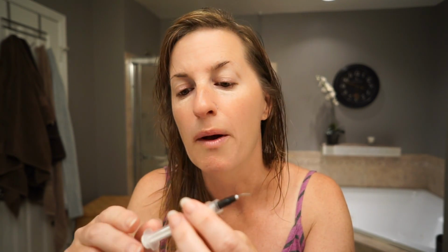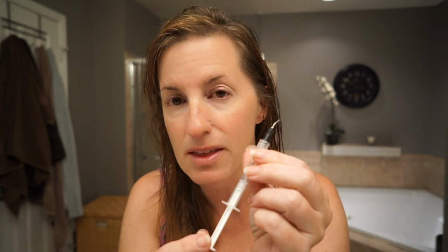It's not an injectable. It's really just to pull up a precise amount. They want you to use 1 milliliter on each side of your face. So 1 milliliter here, 1 milliliter here. And they want you to be able to do a precise application, which is what this will be able to do. So I'm gonna get started now.